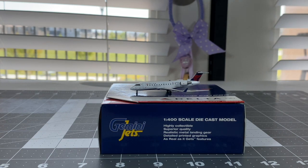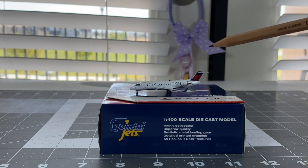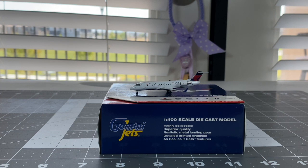And yeah, for many of you Delta collectors, like Citrus Aviation, I know he's a very huge fan of Delta, and he likes collecting Delta models, but this is actually a very good model for you Delta collectors like me. So, with that being said, that's the CRJ200. Now let's move on to the Q400.